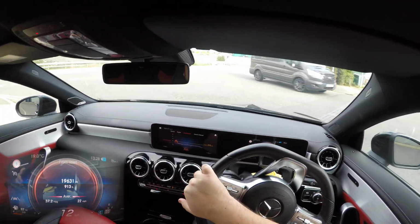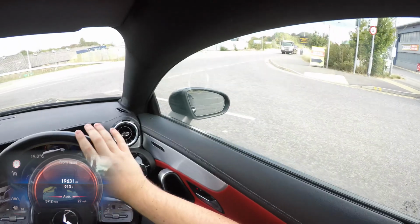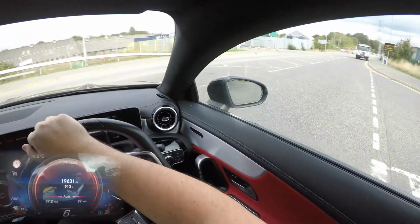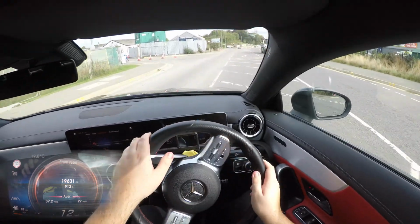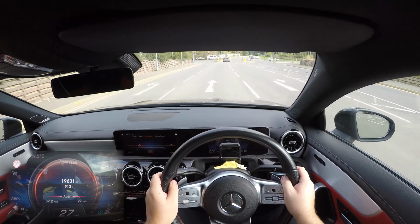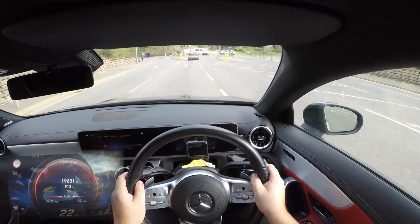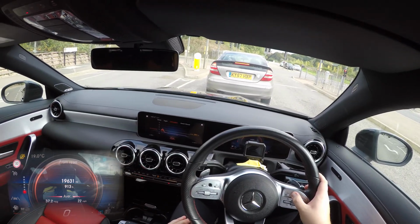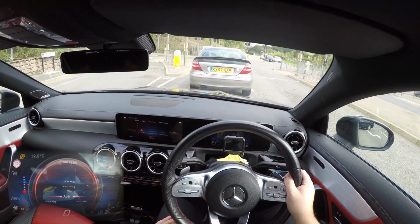You've got to think of it more as a mini CLS than something closer to an A-Class, really. Coming out of junctions, the dual clutch gearbox does a really good job of blending gears together. And so far, this engine suits the car pretty well, I have to say. Okay, we're going to reset the trip computer now and see what MPG we can get on the motorway.